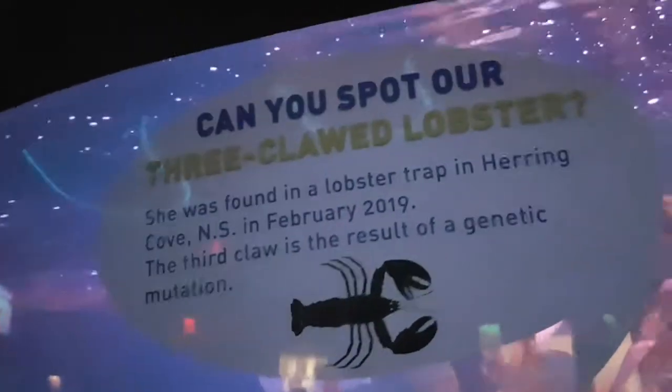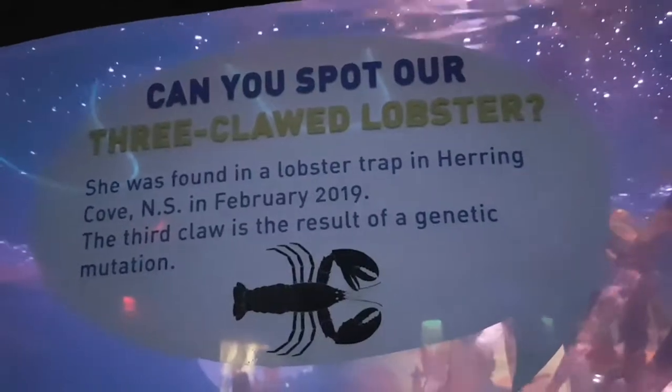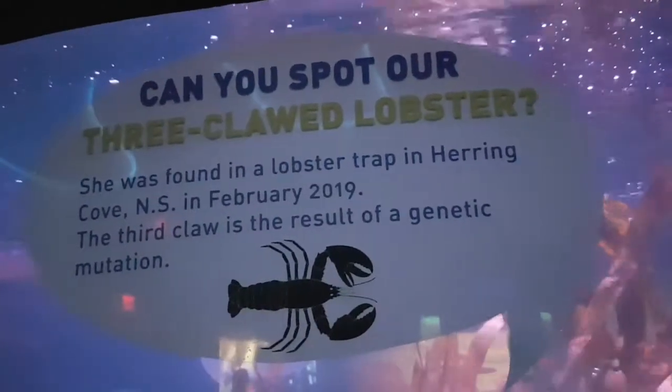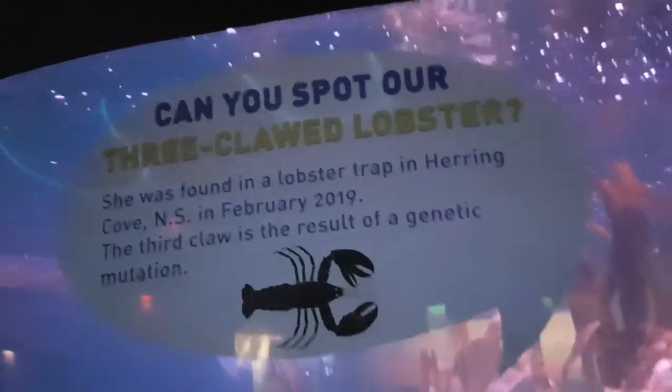Smells like the ocean here. There's a three-clawed monster. He's got his claw. Look at that. Are they fighting? Okay, there's plenty of room in your tank. Apparently two lobsters are fighting.